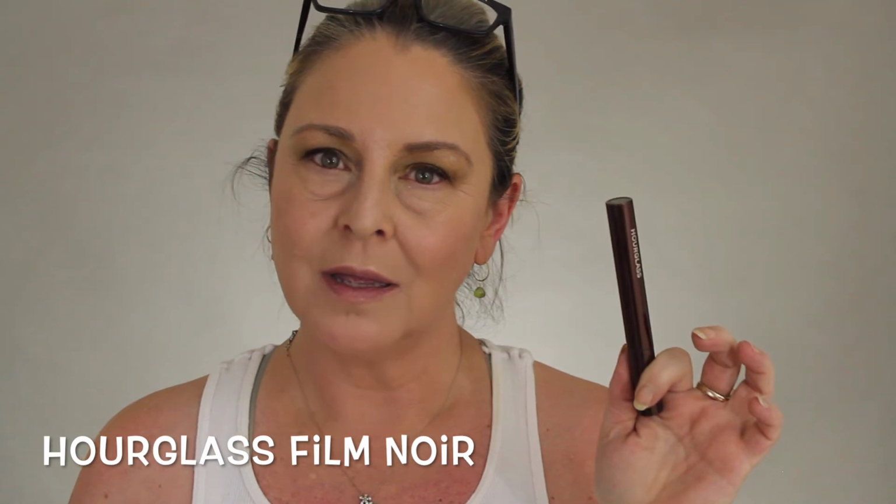This is called Film Noir, and it's a beautiful mascara. It does not smudge. It does not flake. It comes off with micellar water, so you don't have to use the oily stuff, and it gives you a natural look.